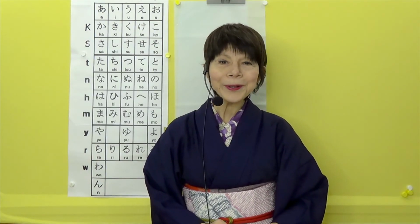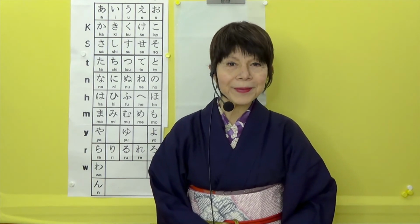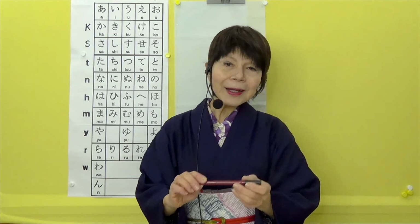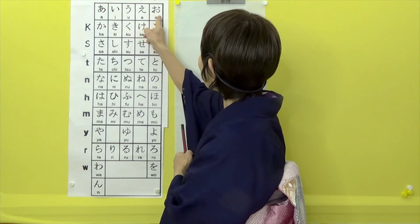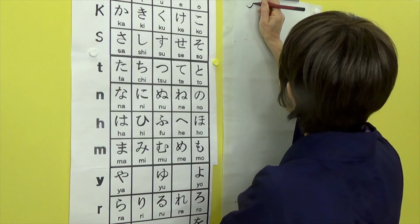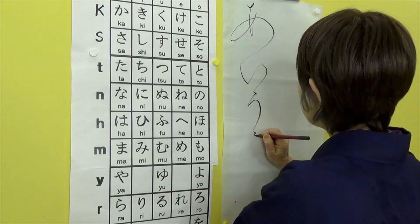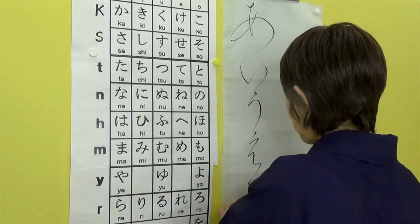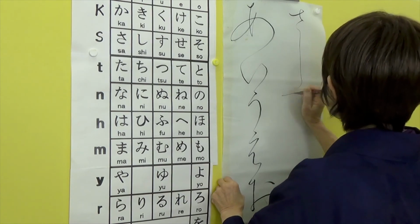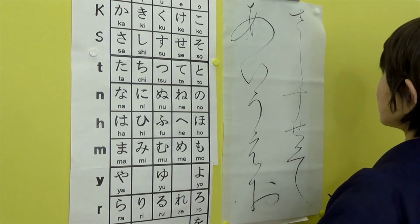Japanese calligraphy is shodo in Japanese. In shodo, hiragana is easy to draw while connecting the characters. This is not a real brush for shodo, but a brush pen. Using this brush pen, I'll draw a, i, u, e, o, and sa, shi, su, se, so.